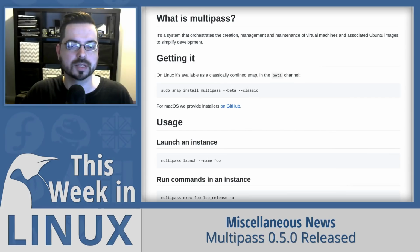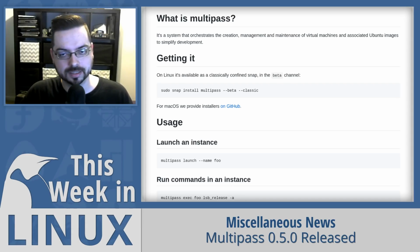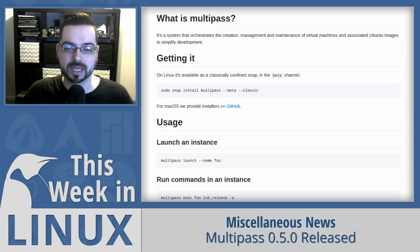Up next, Canonical has announced that Multipass 0.5.0 has been released, and this is the first version that's out of private beta. So it's now in public beta. So if you wanted to try it out, you can. And what Multipass is, it's a service to manage Linux virtual machines inside of Windows 10.